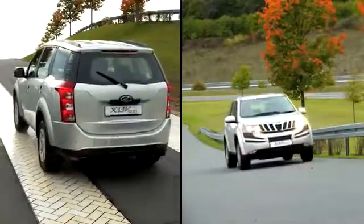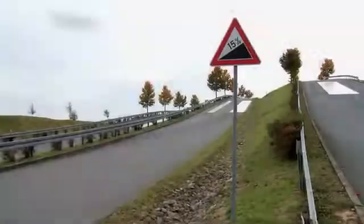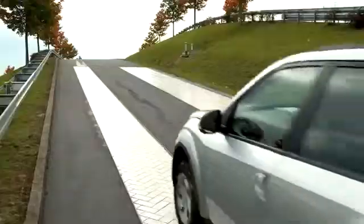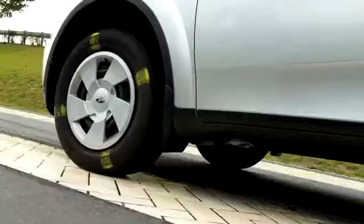ESP enables various value-added functions. Traction control system. Slopes or inclines invariably present drivers with difficult challenges. Here, the driver has to stop on a slope. The left-hand wheels are on a wet and slippery surface.